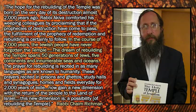But here's an answer from Orthodox Judaism. Rabbi Chaim Richman is with the Temple Institute. He's, since 1987, been involved with those who are seeking to rebuild the temple. And so at the core of this is where the temple is going to be located, and so they must know what the historic place is. I won't read all of his statement, but it was the main statement I've analyzed. He says, in the course of 2,000 years, the Jewish people have never forgotten the temple. The dream of rebuilding the temple spans 50 generations of Jews, 5 continents, innumerable seas and oceans.